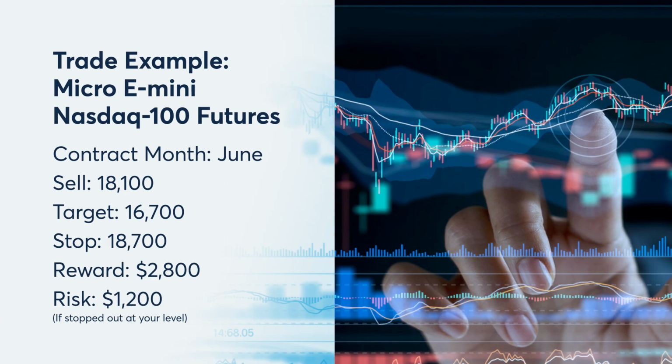Now, if a trader believes the NASDAQ is going lower, they could sell the June micro E-mini NASDAQ 100 futures contract at 18,100 and target a move back to the January lows of 16,700. A stop for this trade could be placed above at 18,700. This trade could make $2,800 if the target is reached and risks $1,200 if you're stopped out of your level.